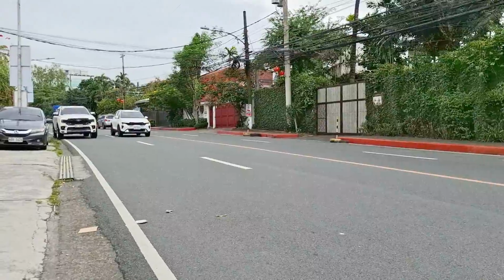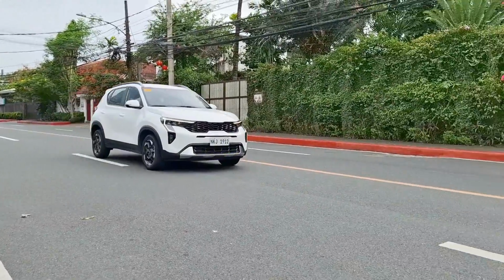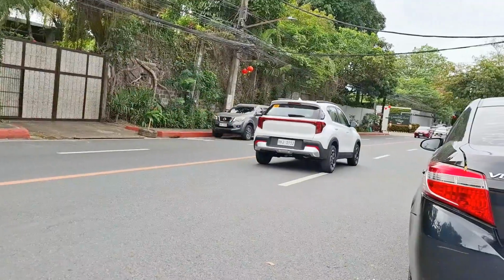As said during the media drive, this Sonet is almost comparable to that of premium vehicles. The ride is pretty composed too, having a high ground clearance, and surprisingly, the body lean itself is okay, even going over the harshest of road imperfections. And here, going over a hump, a very tall one. Look at that.